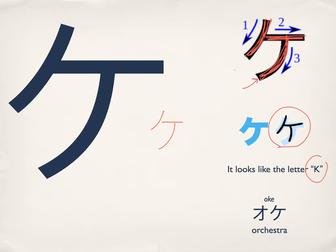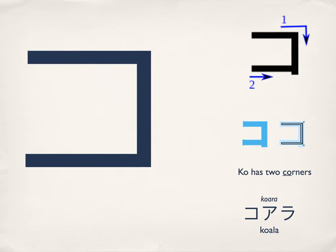So this does look like ku if you take this part off. This should be a little bit more parallel if it's ku. So there's where the difference is. A word that has this in it is oke, for orchestra. This is where karaoke comes from. Karaoke means empty orchestra.